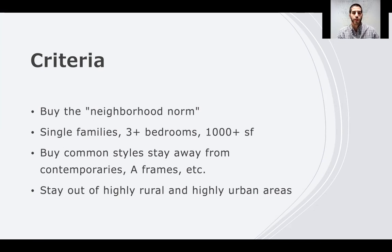And once you get clear on those personal criteria, some criteria that I'll recommend that everybody keep in mind, especially when you're new, is that you always want to be buying the neighborhood norm. That means that you want to buy properties that are common in that area. So in general, ranches, capes, colonials, split levels, raised ranches are all good properties to buy. I would recommend staying away from contemporaries and A-frames and some of those other more unique styles, at least at the beginning, until you get really good with the valuation piece. You have to realize that you have a smaller buyer pool for those less traditional styles of property.